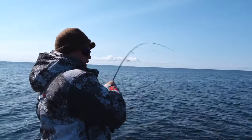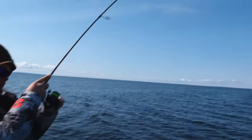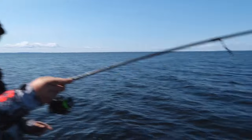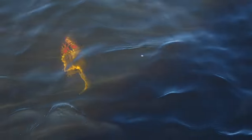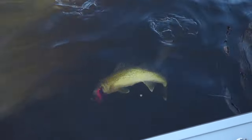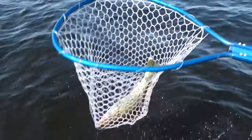Oh, look at that, good Jake. Fish, Dad. Woo! That looks like a good-looking fish. Oh yeah, he is fighting too, man. Wow. Man, here we go, Dad. He's not quite ready, but close. There we go. Nice. Beautiful.